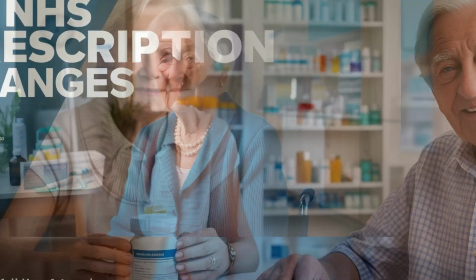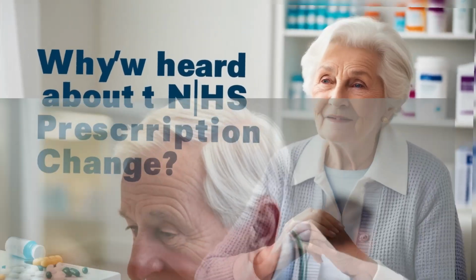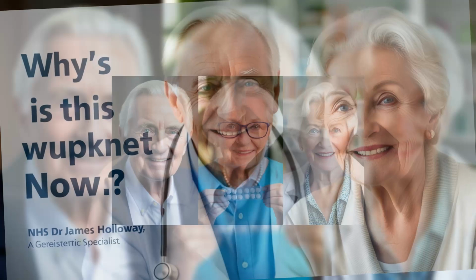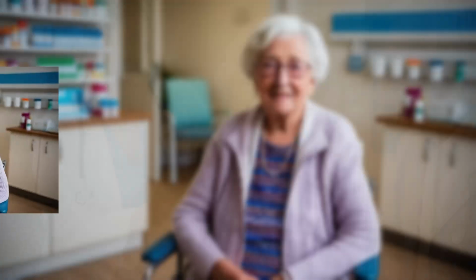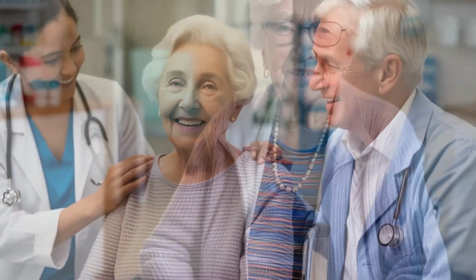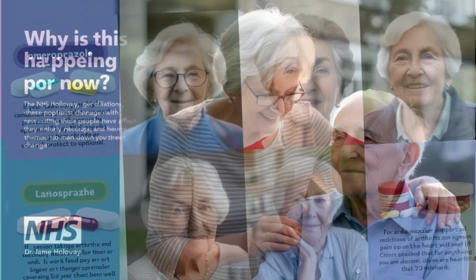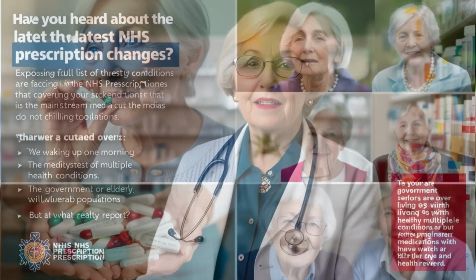The recent NHS announcement has sent shockwaves through communities across the UK. For decades, Britain has prided itself on a healthcare system that takes care of everyone, regardless of income, background, or age. But these new prescription policies tell a very different, and frankly, devastating story. Seniors with 3 or more chronic conditions, and that's over 3 million people across the country, are discovering that medications they've relied on for years are now being quietly reclassified as low priority or even non-essential.